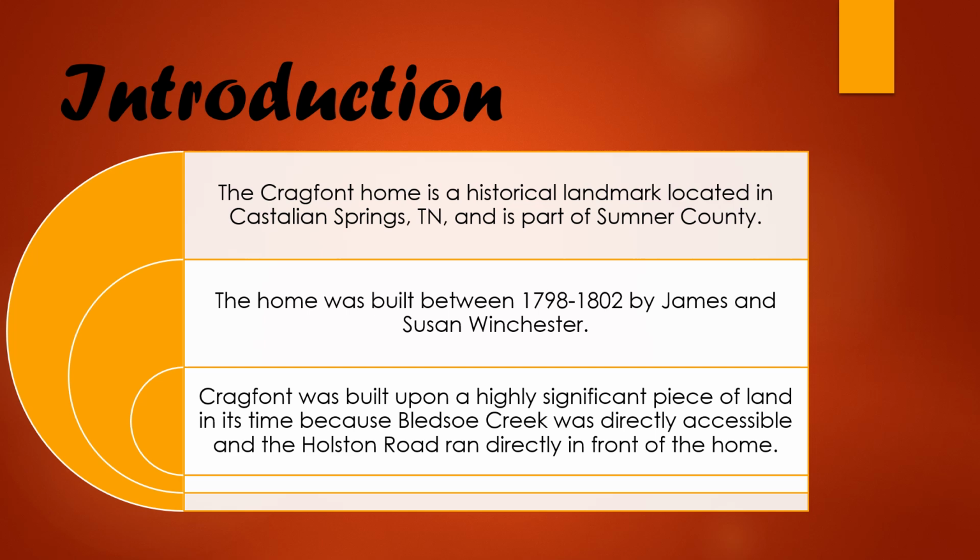This was important because people tended to settle near bodies of water, and this creek was rich in minerals that attracted game for hunting. The Holston Road was the only road directly connecting Nashville and Knoxville, and it is the equivalent to our I-40 today.